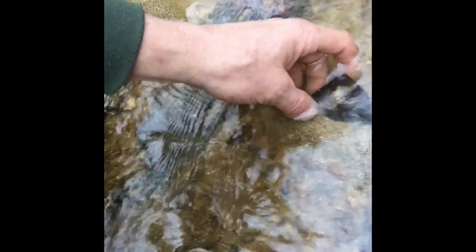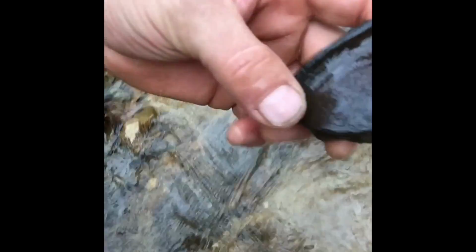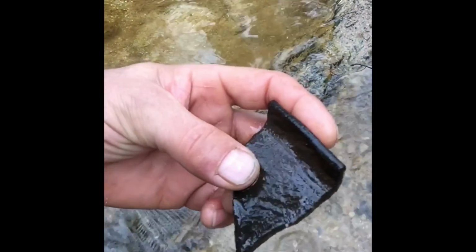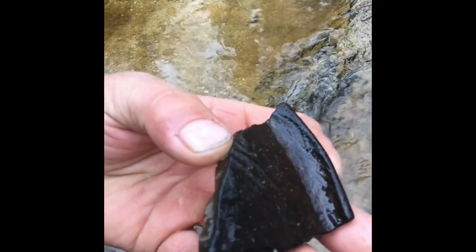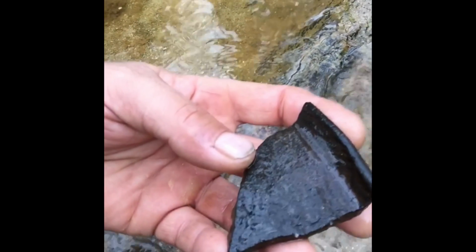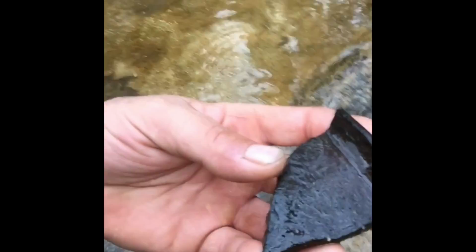All right, I think I found another piece right here. See that? Oh man, that's a really, oh wow. That's a nice rim piece. Wow. I'm glad I came this way. Could have missed out on that completely. I'll let you know if I find any more.